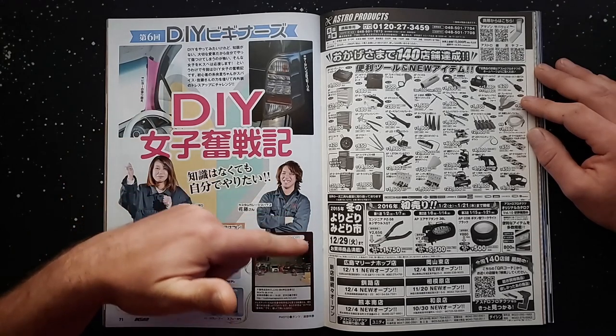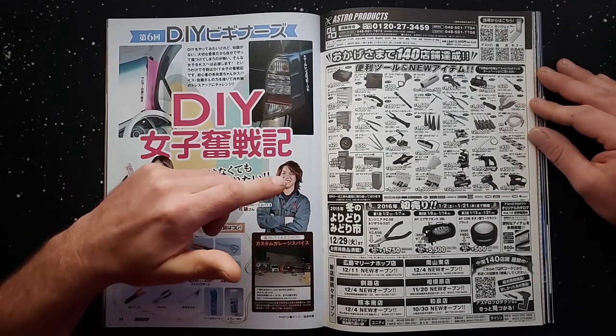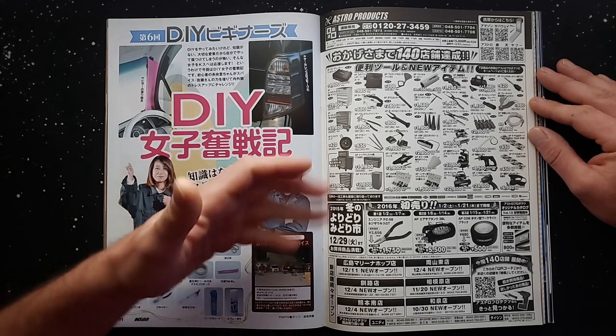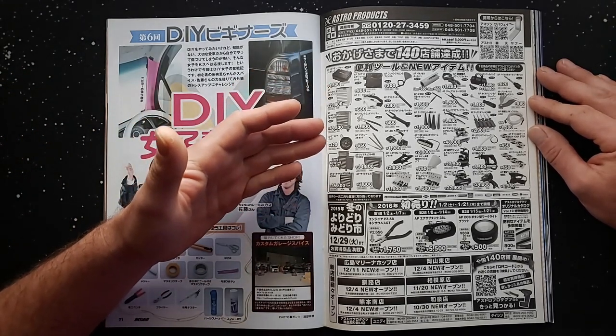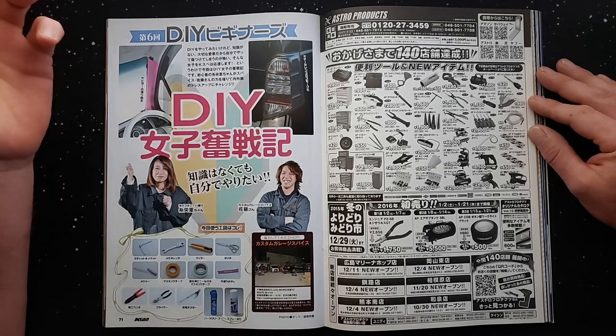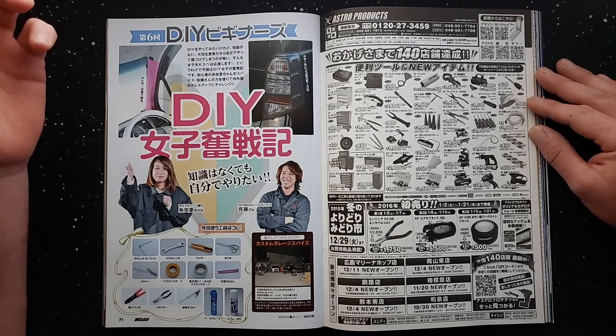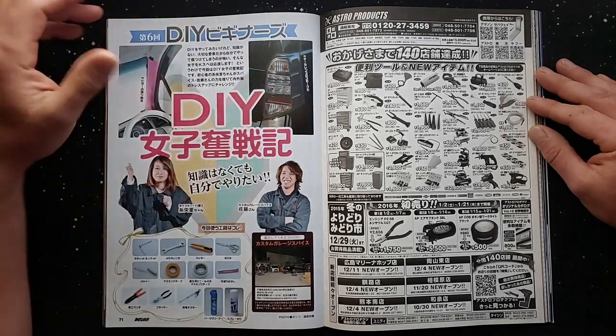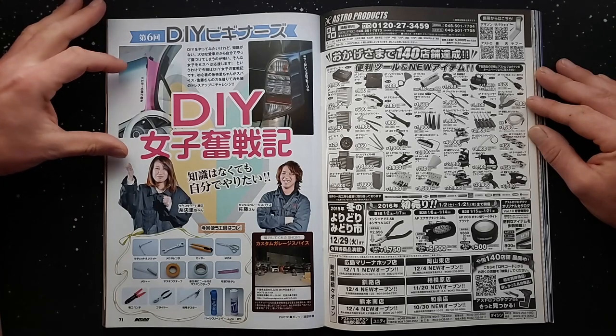Is that Astro Products? The place to get all of your dodgy tools from. And I say dodgy tools, but there's no other shop to get stuff like this. You just can't buy it from a shop. You can order it online and wait a few days, but if you need a screwdriver or you need a cam locking tool, this is the only place you can buy it. There's nowhere else. It's ridiculous.